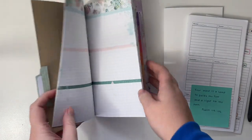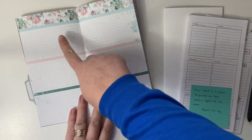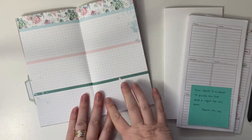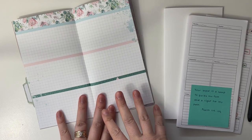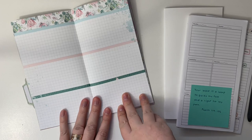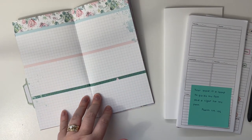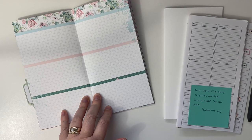And this notebook is very versatile. You can use it as Monday, Tuesday, Wednesday, Thursday, Friday, Saturday, and Sunday. Or you can set it up. I've done like a day per page planning. I've done 4 days on 2 pages. But you can do anything that works for you.